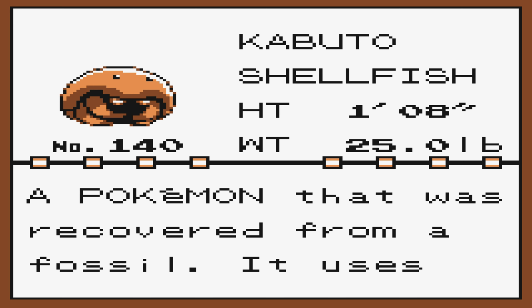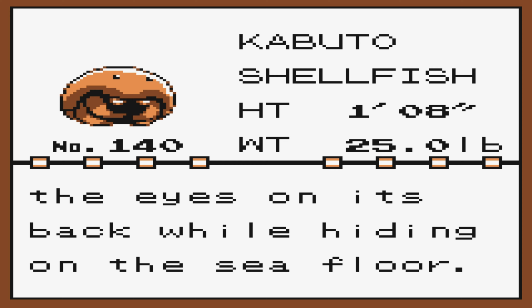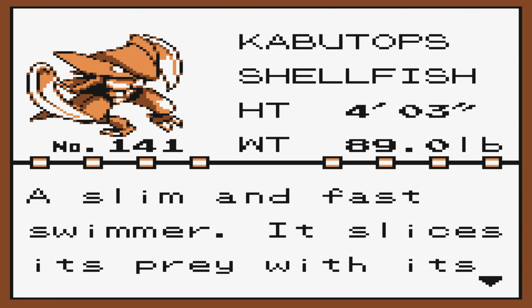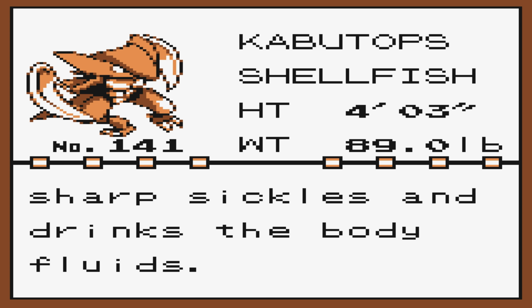Kabuto. A Pokémon that was recovered from a fossil. It uses the eyes on its back while hiding on the seafloor. Kabutops. A slim and fast swimmer. It slices its prey with its sharp sickles and drinks the body fluids.